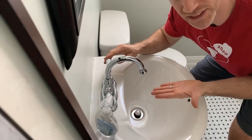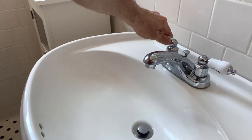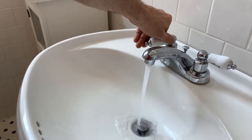Have you ever thought about what's in your water? Have you ever wondered what's in the water that you drink, shower, and use every day that's in your house?